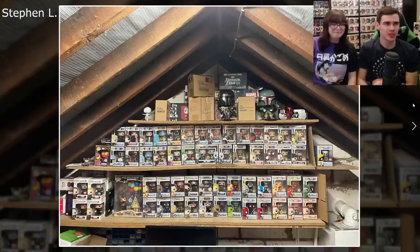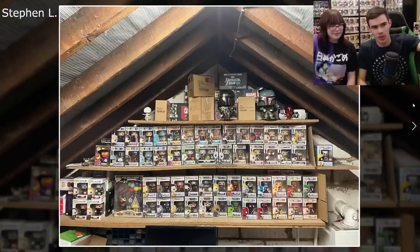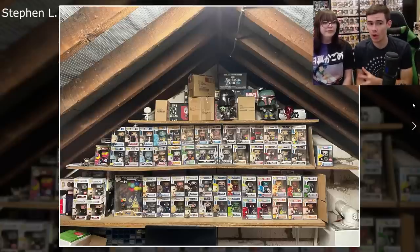Next up, we do have Stevens or Steppens. I'm not exactly sure how you pronounce your name, but I'm noticing a lot of display things going on here. I feel like these pops are also two back. Because of Carnage, you do have, I think, a Moment or a deluxe Thanos. I think that's what that pop is behind the other pop. And then you have some pops down there behind. So you can't see all of your collection.